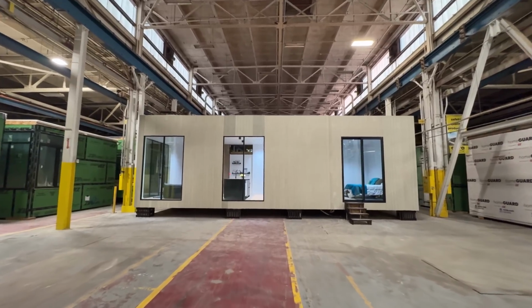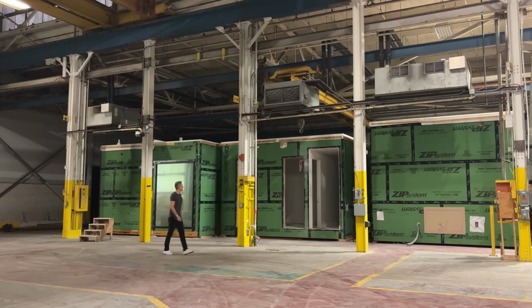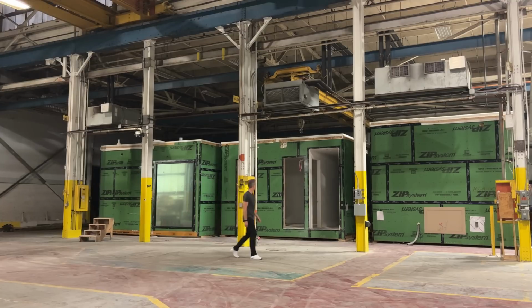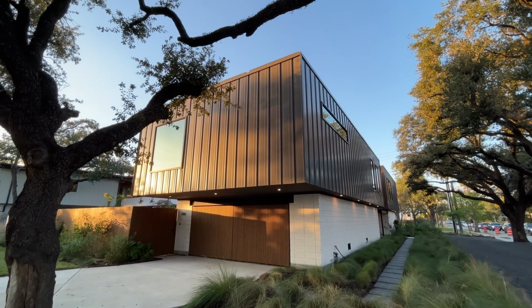A while back, I was in Houston getting barbecue sauce on my shirts and checking out a line of prefab homes that have a very cool look. While I was there, I toured a 60,000 square foot factory and multiple homes in various shapes and sizes, including a 2,800 square foot home that was delivered in 4 pieces.